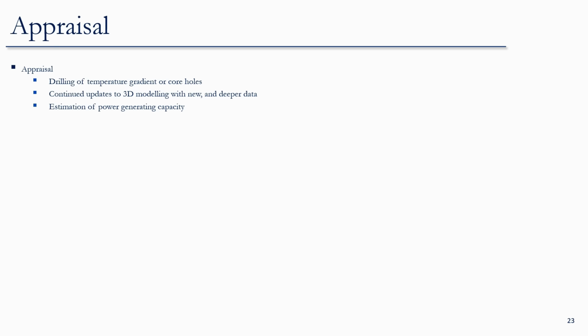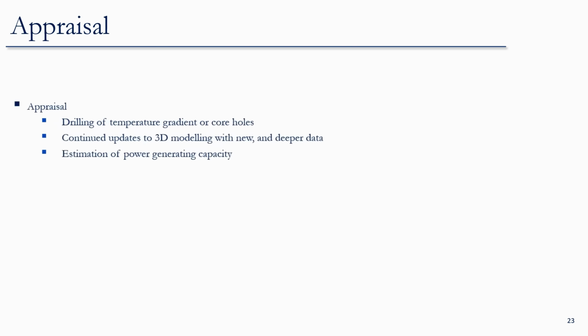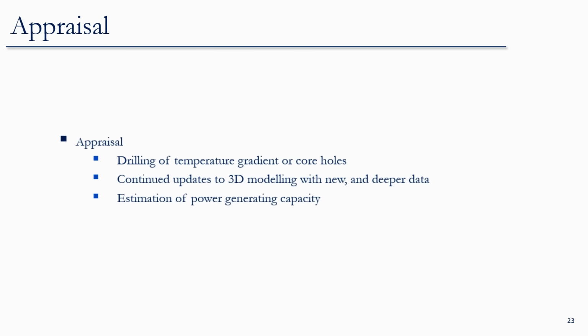In a geothermal project, once the early exploration is undertaken and a 3D geologic model has been established, we can move into a different phase, the appraisal phase. Here we may drill additional wells, like temperature gradient wells or core holes, to further constrain our understanding of the geology and the temperature in the subsurface. We'll continue to update our 3D model with new, deeper, better quality data, and will ultimately estimate a power generating capacity of the project.